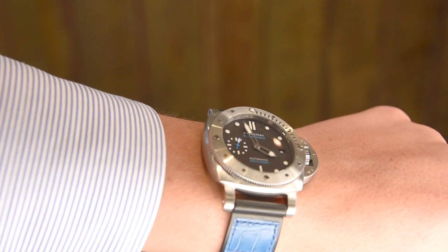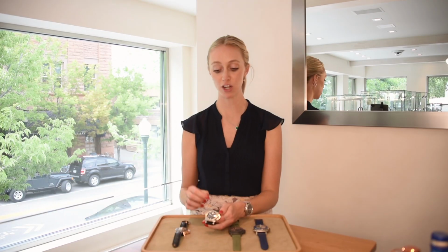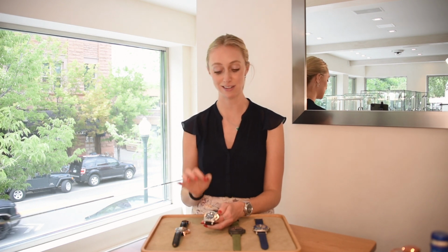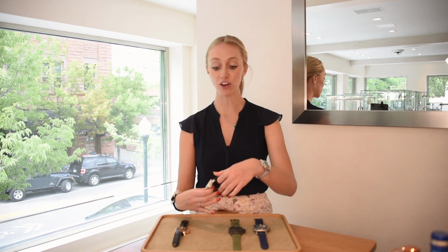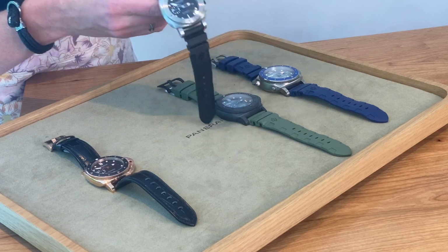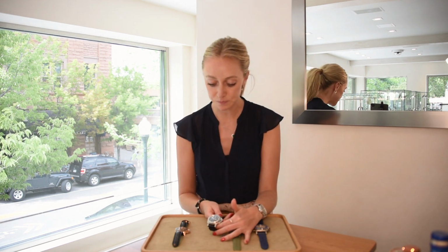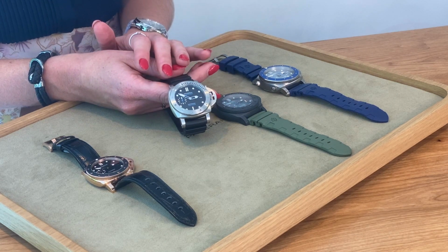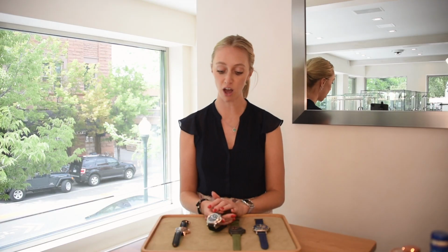The most recognizable feature of a Panerai submersible watch is going to be this bezel. At the top, there's one white luminescent dot that's going to allow you to track your oxygen levels while diving. This also has a unidirectional rotating bezel, so it can click to the left, but it won't click to the right, which would manipulate your dive time, make you think you have more time than you actually do. This watch has a black dial, a date at 3 o'clock, and a small seconds hand at 9 o'clock.